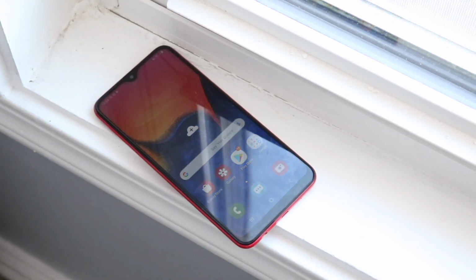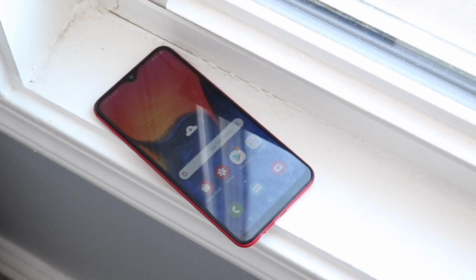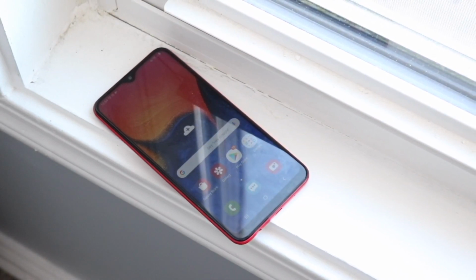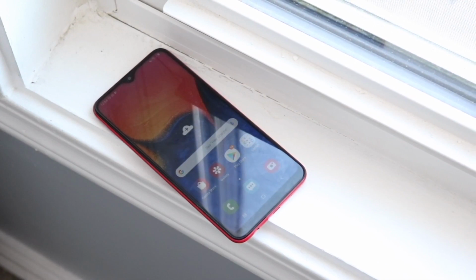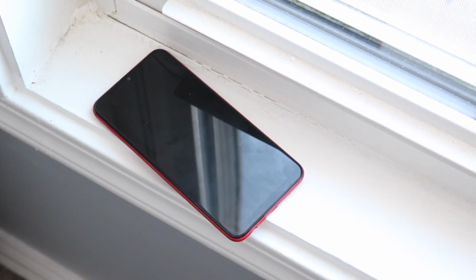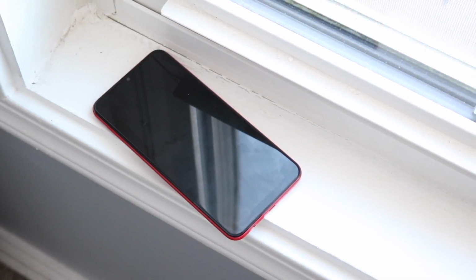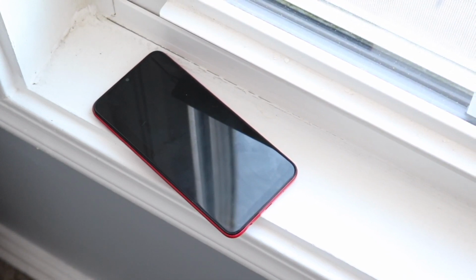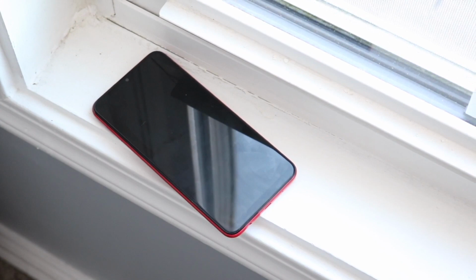So what I can definitely tell you about the Samsung Galaxy A10 is that I really don't think anybody should be buying or purchasing this phone anymore. I don't think it makes any sense at all. You are much better off purchasing phones that are still supported with software, that are still here to stay. Phones like the Samsung Galaxy S10 and so many other phones across the board make a lot more sense to buy than this particular device. So that's how I feel about it.